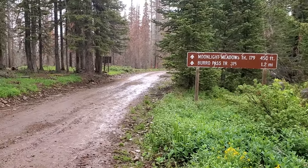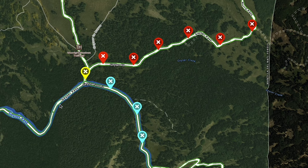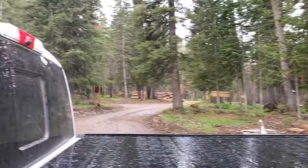The proper way to do the loop on Geyser Pass is to stay right, which is right here. There are some restrooms up there if you need to take a potty break. So just remember to stay right, however, you can go left and explore a little bit. Now, let's get back on the trail.